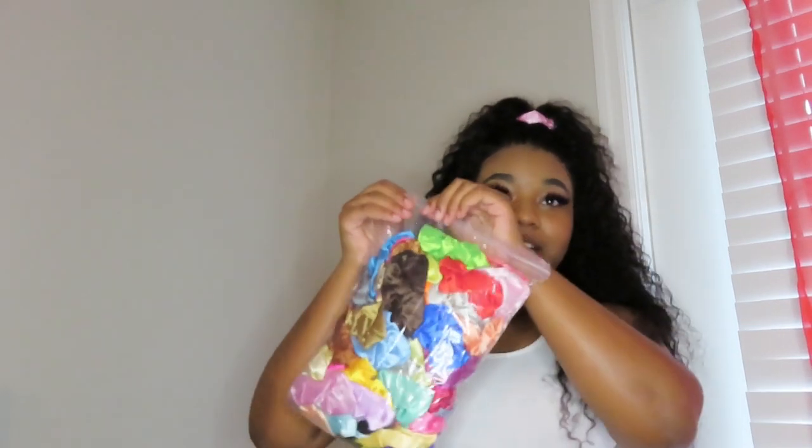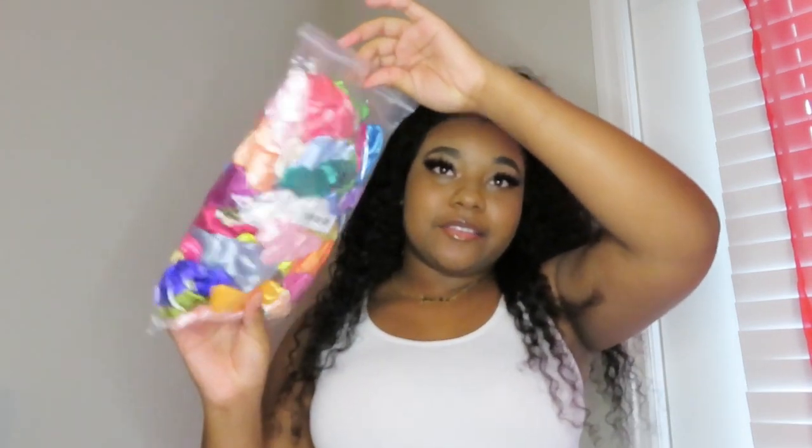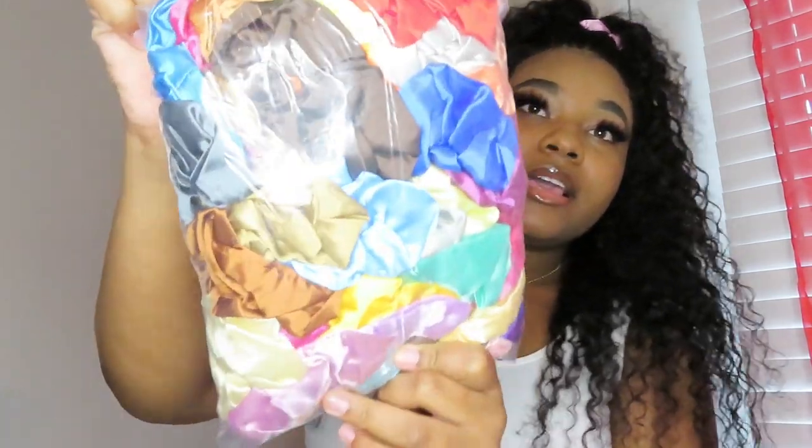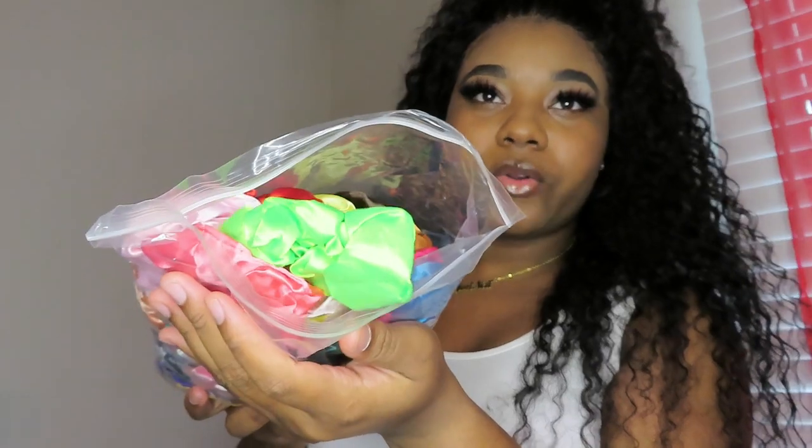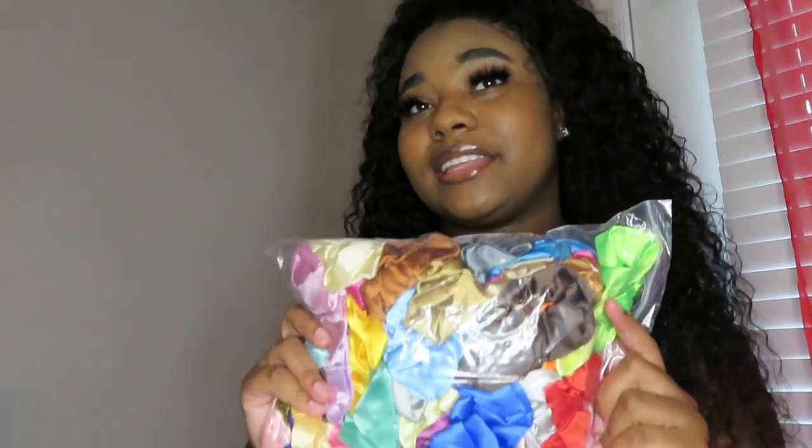So I got a 40 pack of these scrunchies. They're the velvet kind. I don't know why I like scrunchies so much now, but I'm a scrunchie girl now. I got a pink one, and so many more colors. It's a bunch of them. I think it came in 40. These are in the velvet material. I didn't even separate this. I'm literally just pulling it out of the box as I go. I haven't seen none of this stuff besides the scrunchie.